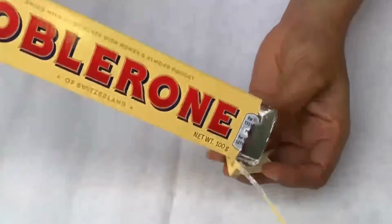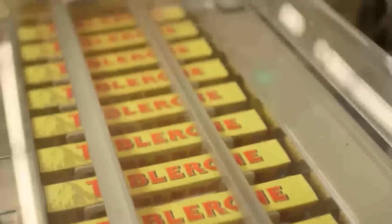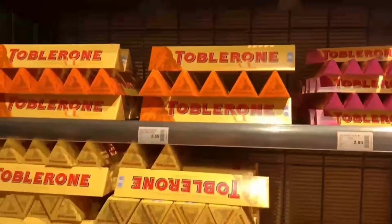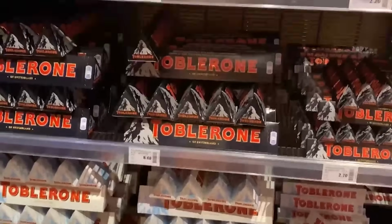Following packaging, the bars are palletized using robotic systems, stacked carefully for stability during transport. These pallets are shrink-wrapped and loaded onto trucks for distribution to markets around the world. Temperature-controlled logistics ensure that the chocolate remains in perfect condition during transit.